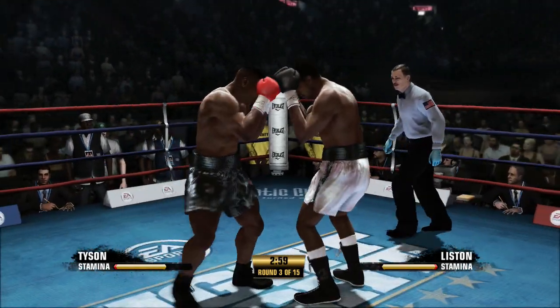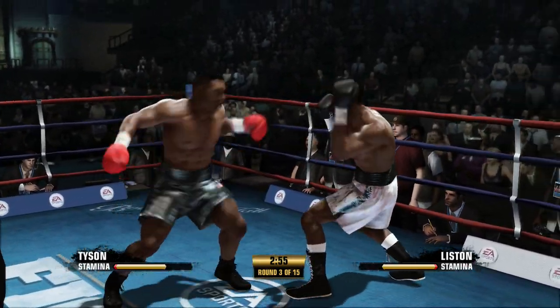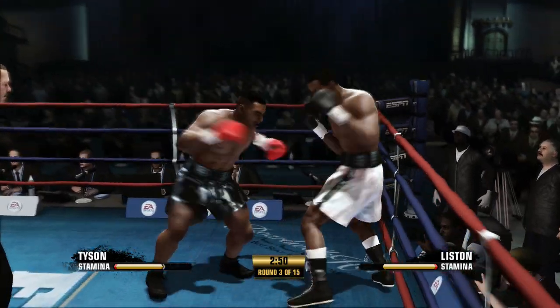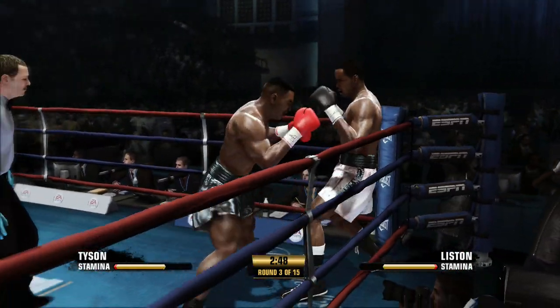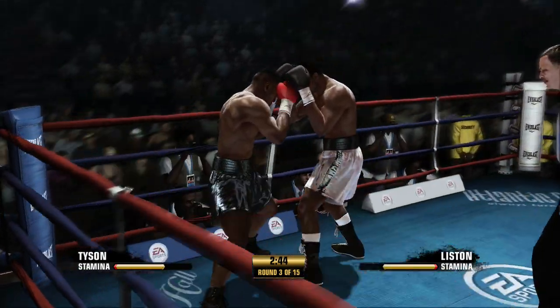And round number 3 is underway. Keeps his hands up defensively, protecting the head. Liston's got a real problem on his hands now, Teddy. I think the cut is actually worsening around his eye. He has to do a better job of watching out for that. He has to protect that eye.